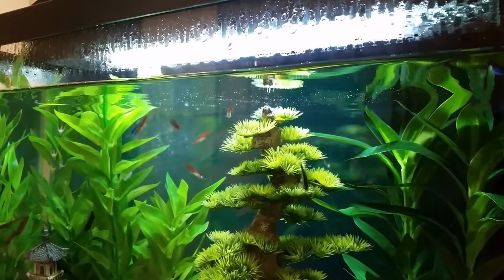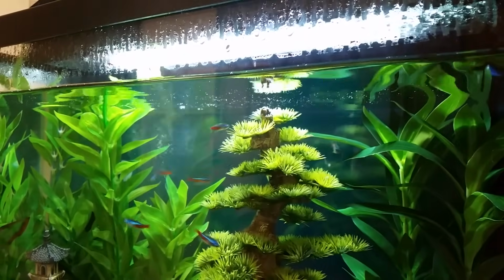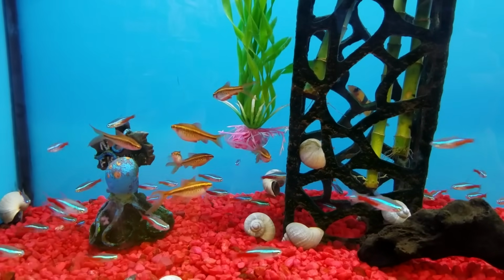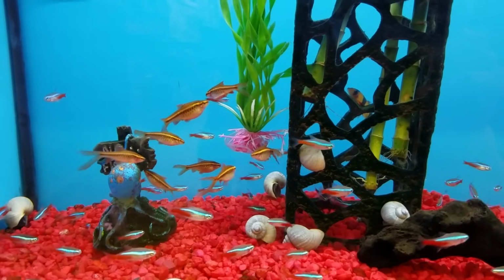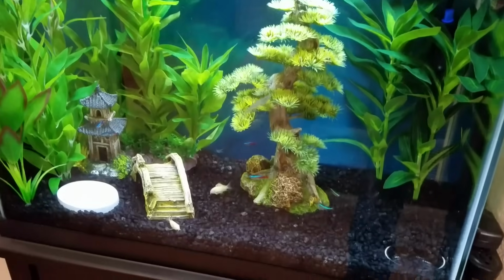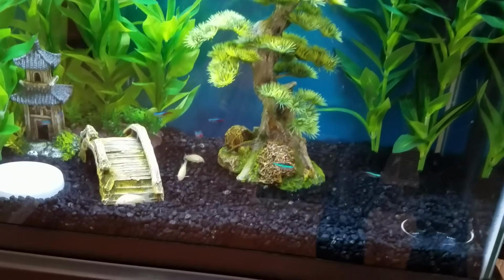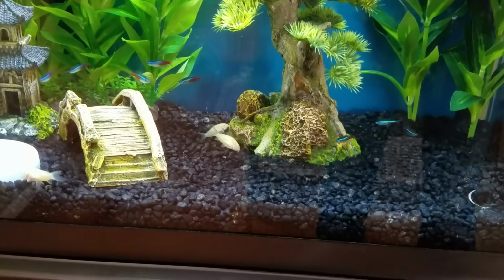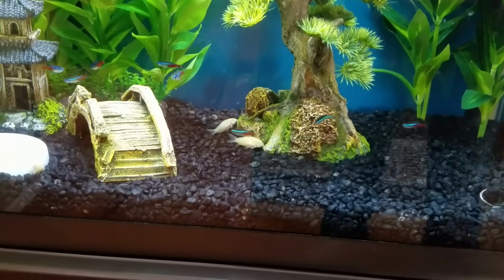Now, for me, I would say they didn't swim in the middle per se, more like the bottom half of the tank. So that's one thing to expect. And then I don't have a lot to say about them. They don't have a lot of personality, but they do have that brilliant blue and red coloration. I probably should have just gotten more of them so they would have a greater impact on my aquarium.